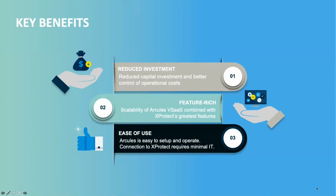To recap the benefits of the combined solution, together Arcules and XProtect can help you centralize your remote sites to your large installations. The solution can reduce your capital investment costs. It provides you with site surveillance that's suited to the environment. So you can run XProtect at your large sites, Arcules at remote locations. It's really the best of what both companies provide to each of our customers. Arcules is easy to set up and operate. Connecting Arcules Cloud into XProtect is simple. It does not require ongoing IT resources to manage.